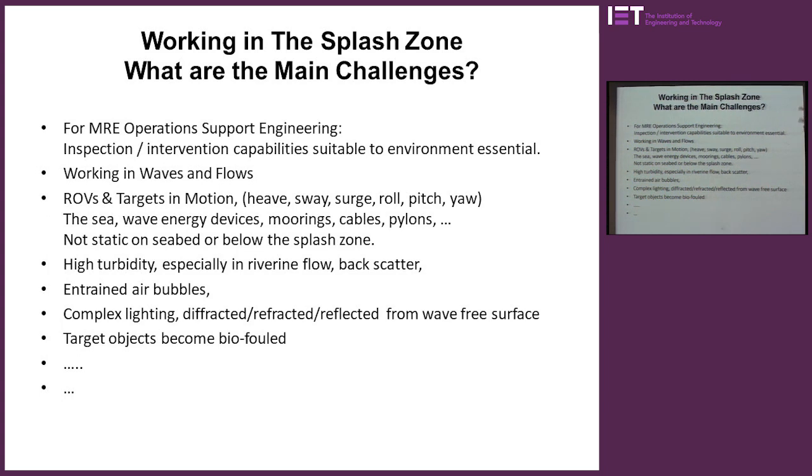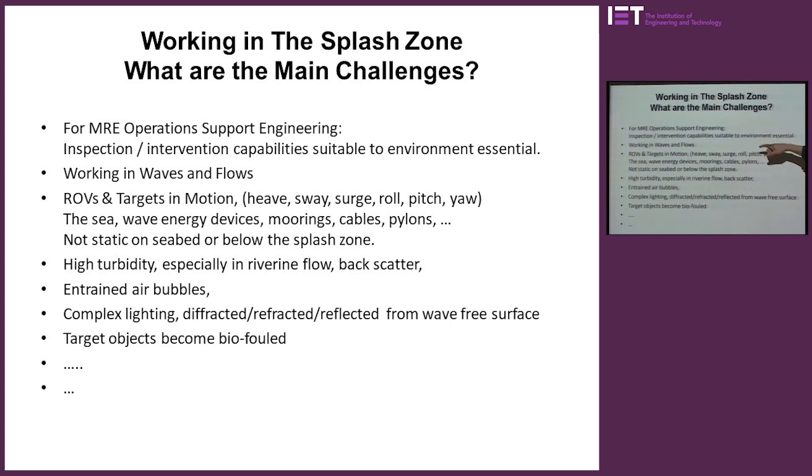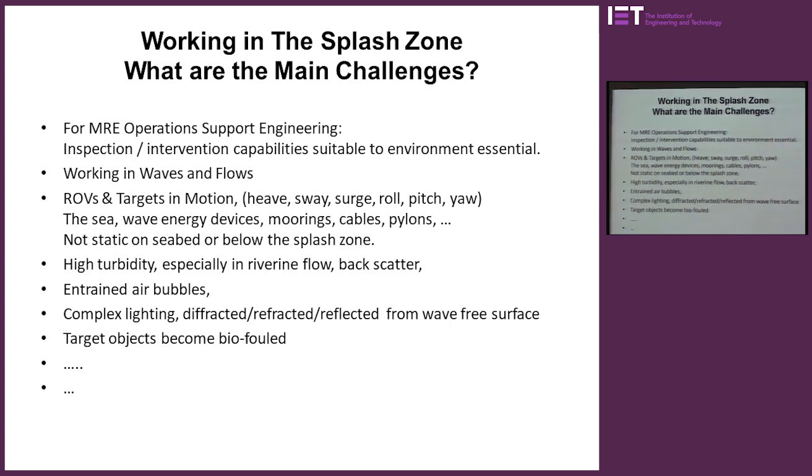Working in the splash zone is where we're going to be for offshore wind. MRE operation support, inspection and intervention capabilities. So we're working in the waves and maybe tidal flows. ROVs and targets are potentially in motion, especially if we're going for floating offshore wind, which is the new development as they go into deeper waters.